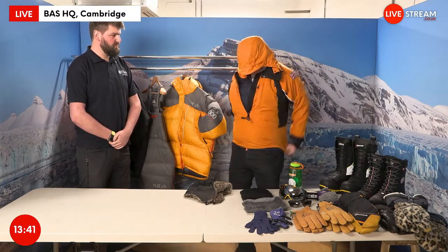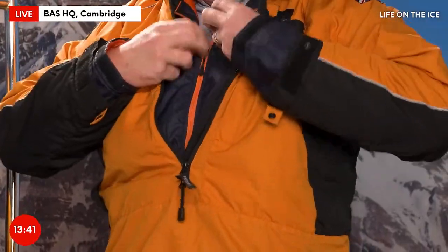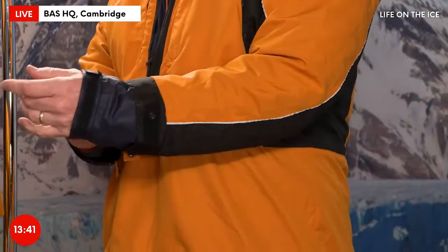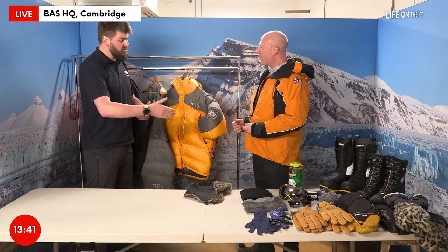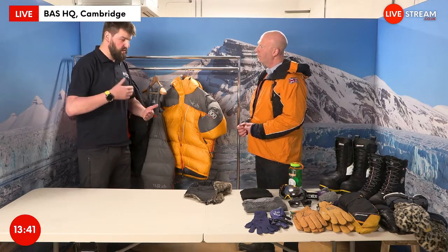How's it looking? All right, you're looking proper now. Great. Fantastic. So this is another layer. Loads of layers, and we're not done yet either. This layer here is going to protect you from the wind. It'll stop the wind coming through, getting you chilled, but it's also going to keep the water off, snow melt. Again, like with the base layers, once you get wet, you chill down so much quicker.